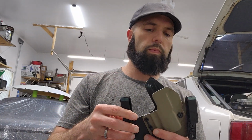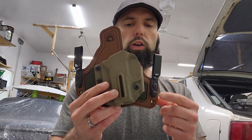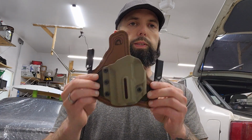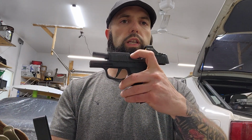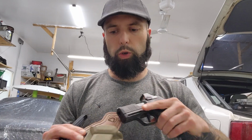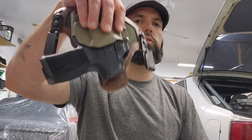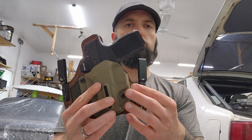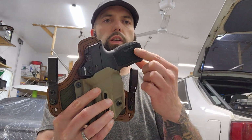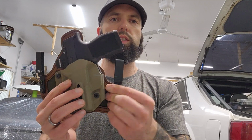Let's talk about a couple cons, and I'll start with the Black Arch. Cons with the Black Arch. The flexibility kind of hurts it a little bit in terms of concealment. Pistol is not loaded, no magazine in it. So I will show great retention, no issue. But when this is back here, it is not pushing the grip back because it's flexible, okay?